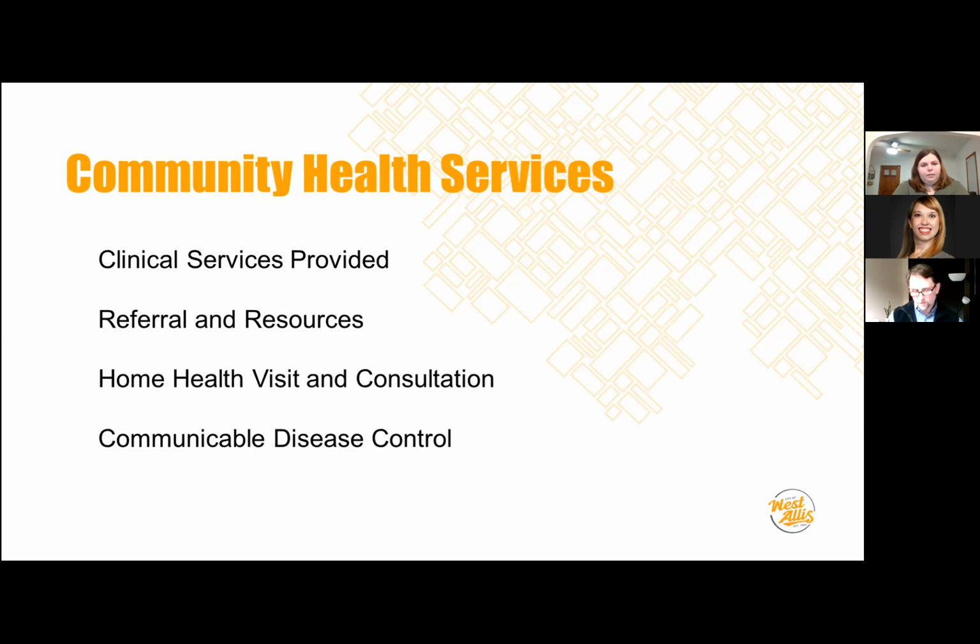This is really about the provision of home health visits for infants, children, adults, and the elderly, whereby we will provide support and assess the individual situation to provide resources and help link people to qualifying services. So again, a nice service that actually gets staff out of the office and into people's homes when there's a need to do so. And then of course, communicable disease control.